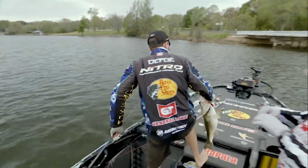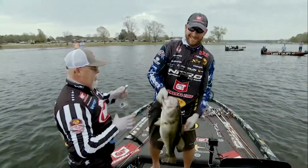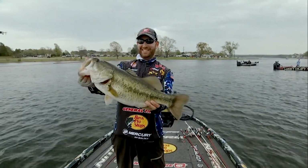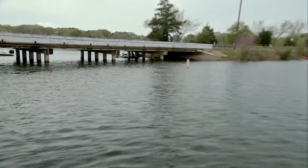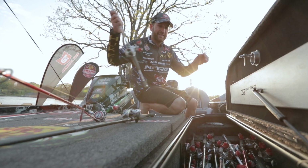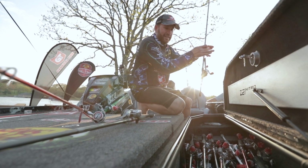That was the main bait for me, especially this afternoon when I really started catching a lot of fish. That's what I caught my 9.6 on, and caught the bulk of my weight off of that little bridge this afternoon. Nico rig, swim bait, all those other things played their part, but that Rapala DT10 was the main one.